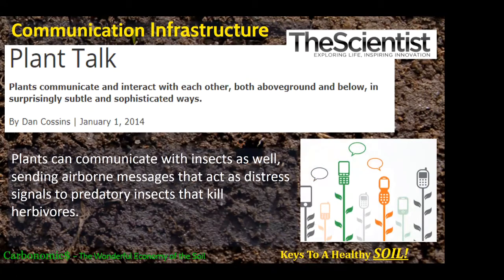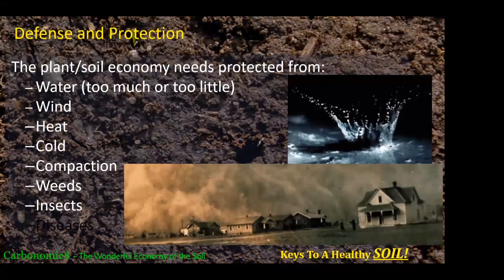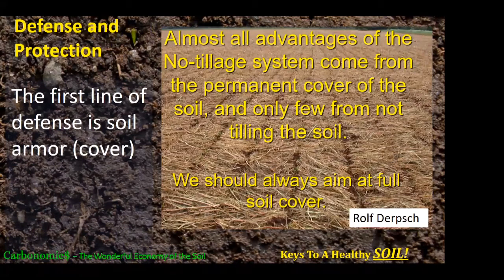Okay, and the last topic was defense and protection, because I told you that the economy always needs to be protected. Even water, you know, we have to have water to grow our crops, but water can also be one of our worst enemies when it comes to erosion. Too much or too little is a bad thing, so we have to protect the soil from water, from wind, from heat, from cold, compaction, weeds, insects. There's all sorts of things that we have to protect our crop environment economy from. And there are some simple ways that we can do that. It's much more complex than this, but really, one of the best things you can do is just keep the soil covered.